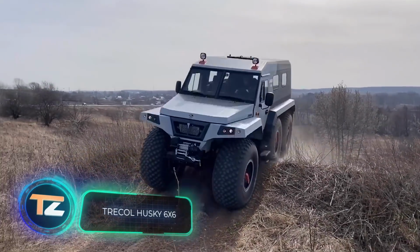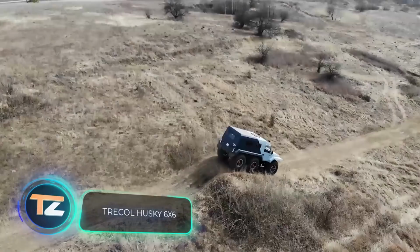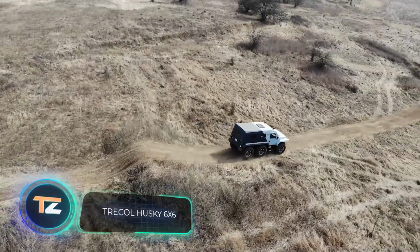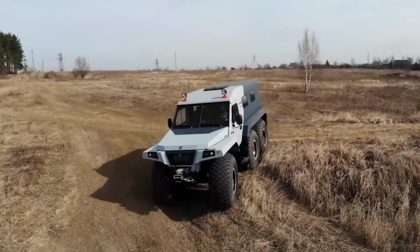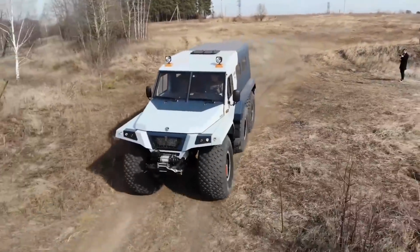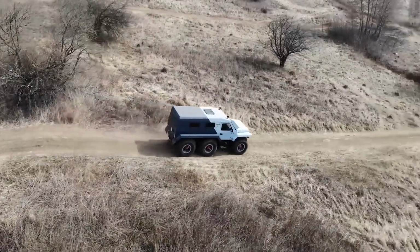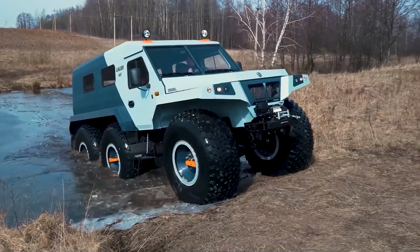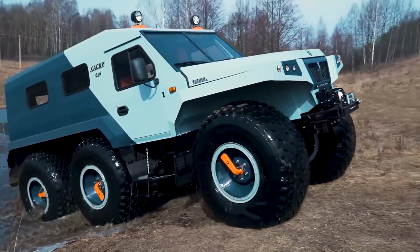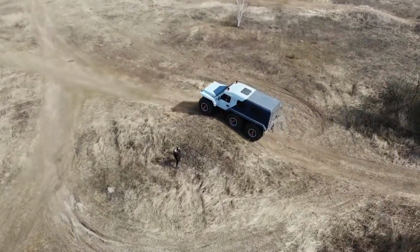Trecol Husky 6x6. Today's last vehicle is a snowmobile with very low-pressure tires, designed for year-round off-road and low-grip terrain transportation of passengers and cargo. The Husky 6x6 is designed for 8 people and can carry loads from 1.5 to 2 tons, depending on the type of ground under the wheels.